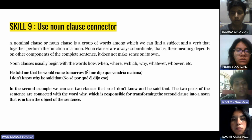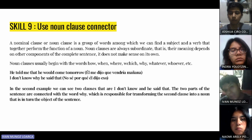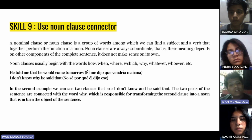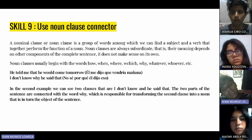For example, he told me that he will come tomorrow. Or in Spanish, él me dijo que vendría mañana. Or in the second example, I don't know why he said that. Or in Spanish, no sé por qué él dijo eso. In the second example, we can see two clauses that are I don't know and he said that. The two parts of the sentence are connected with the word why, which is responsible for transforming the second clause into a noun, that is, turned into the object of this kind of connectors to make sense to the sentence.